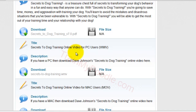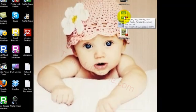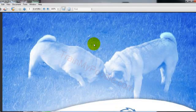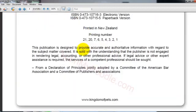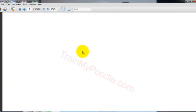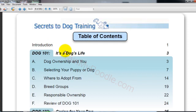I've seen the video. It is truly amazing. It's going to teach you a lot, and the video alone, let me say this, the video alone makes this product your money's worth. So let's take a look at the actual book first, and then I'll show you the video as well. So this is the actual book. I'll quickly take you through the table of contents, because that's the easiest way to really quickly go through the contents of the book in its entirety.